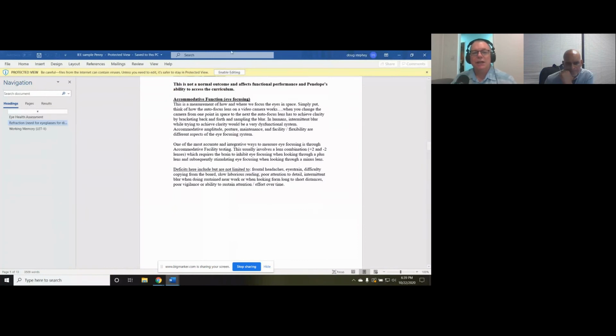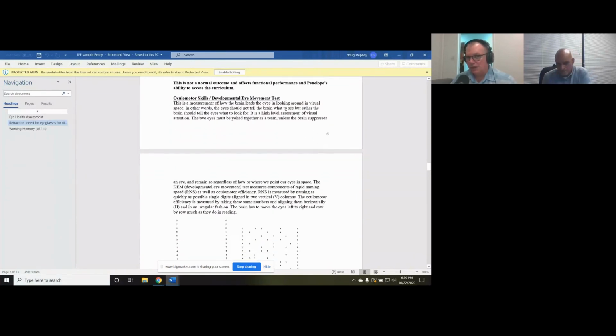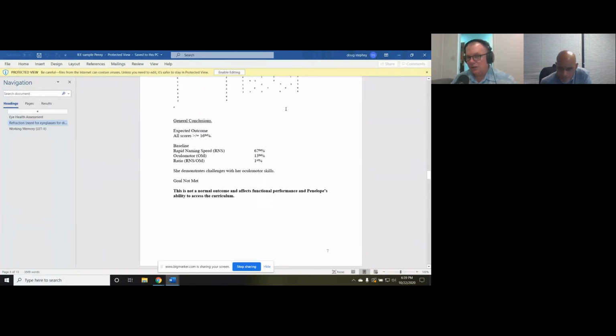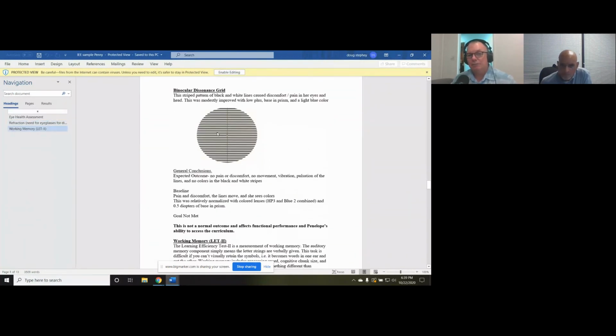Accommodative facility. What I'm doing is just scrolling through here to show you what my report sort of looks like. Ocular motor skills, that includes eye tracking and rapid naming speed. This grid drives a lot of people crazy. If you're prone to headaches, seizures, migraines, eye strain, motion sickness, get sleepy, tired, bored, lose attention when you read.